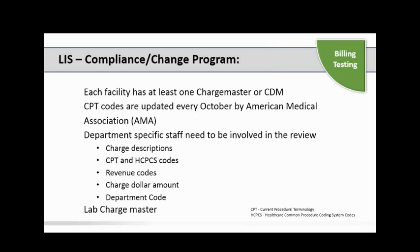Department-specific staff need to be involved in the review of the CDM to confirm the CPT codes that are mapped are the correct ones. Review of charge descriptions, CPT and HCPCS codes, revenue codes, charge dollar amount, department code, charge status, and facility billing codes need to be performed on a regular basis and updated when required. An example for the laboratory is a test for creatinine. It could be a serum creatinine, a urine creatinine, or a 24-hour creatinine clearance test. If the HIS system is configured by personnel who are not familiar with the clinical lab, the charge descriptor and code may not match correctly, resulting in errors incurred by charging the wrong lab test.